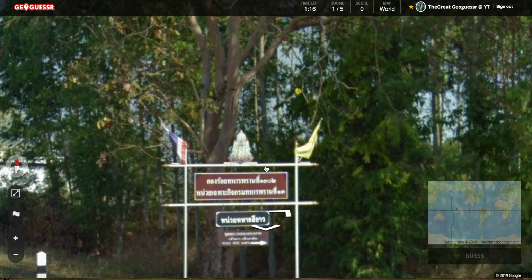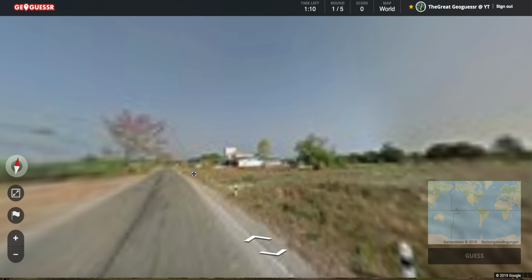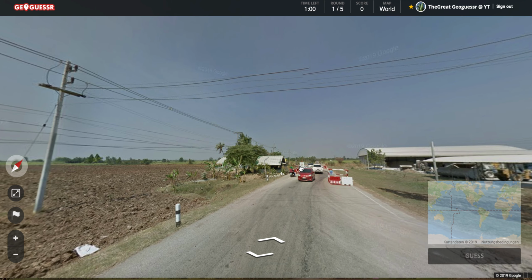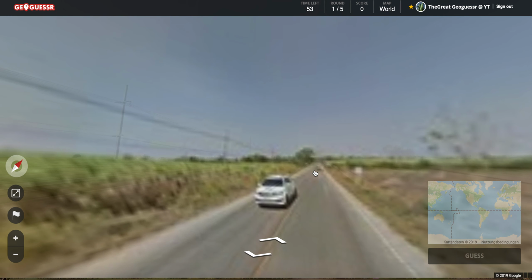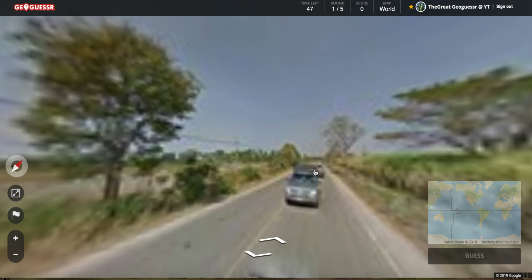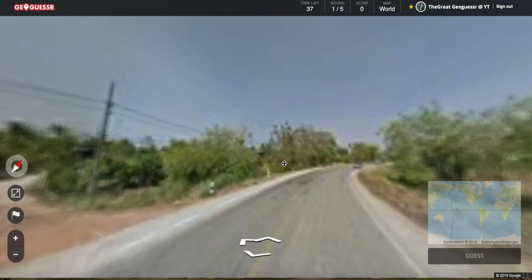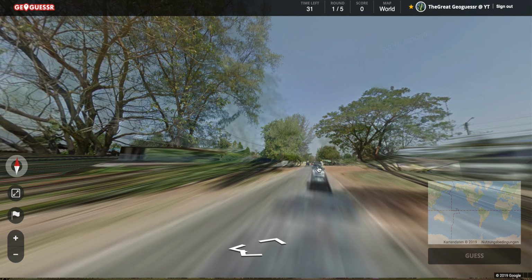What's this? Want to stay on the main street as usual. Let's move on further. As you can see, the landscape is pretty flat, and usually Thailand is mountainous as long as you are not directly on the coast. So I think it's in the east, close to Cambodia, because Cambodia is pretty flat. It's like the same with the very west of Germany and the Netherlands.